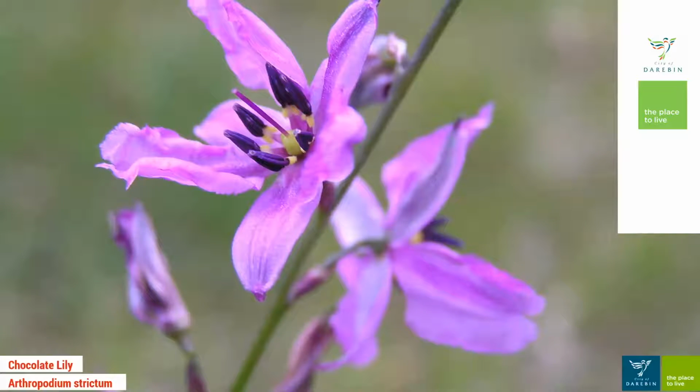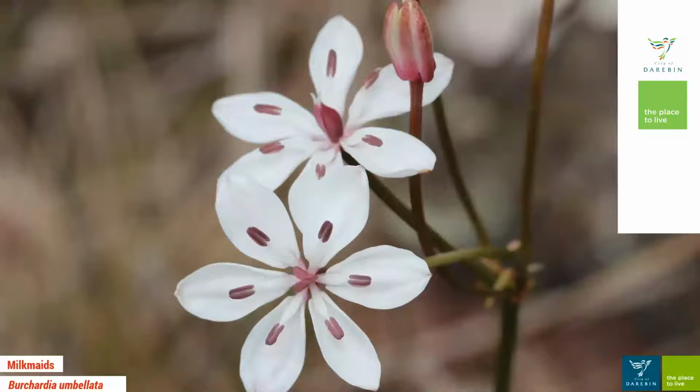Most of these lilies have very small tufts of leaves at the base. So this is why I've got mainly close-up pictures of the flowers, because the leaves don't really look like much. They all look very similar. Milkmaid's another characteristic one of this grassland, comes up again in about November, along with chocolate lily. They're usually flowering together. Beautiful plants.